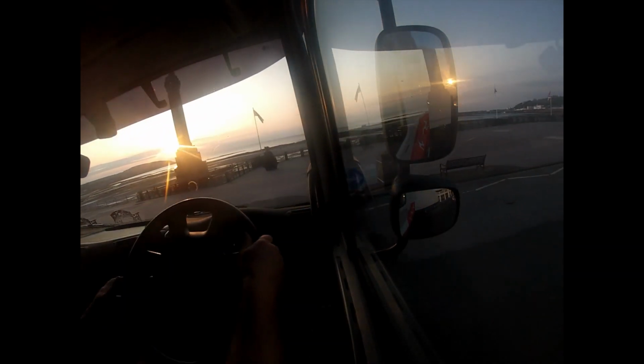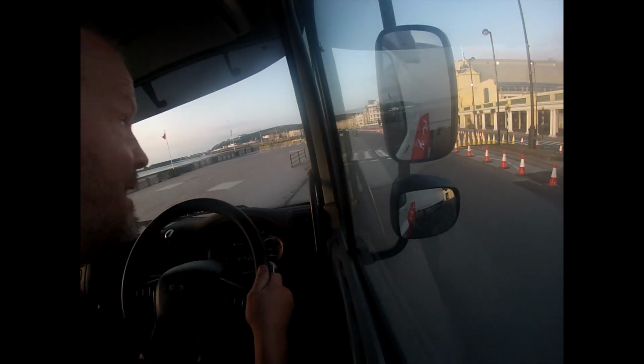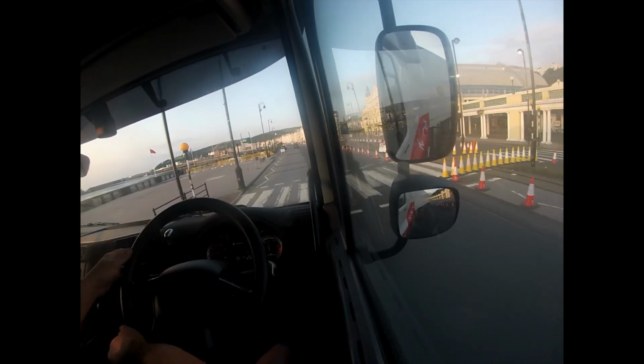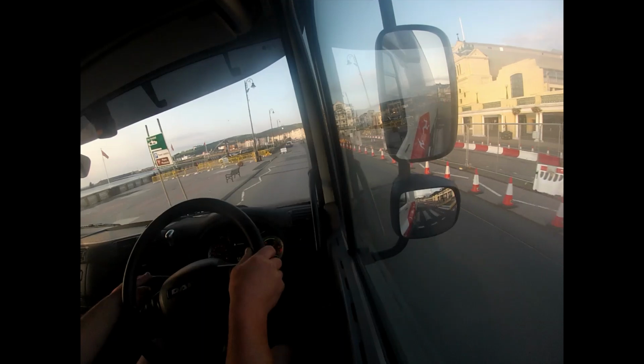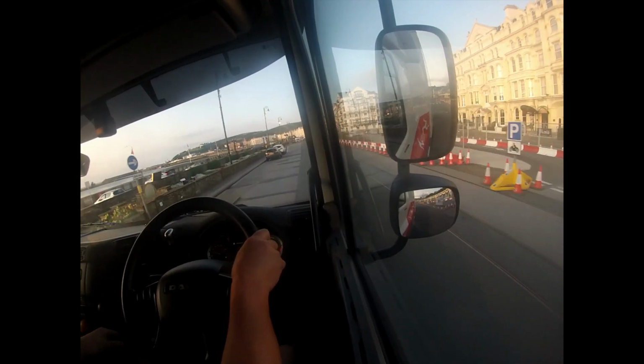Right up to the bollards there, get right over to the policeman there, down to the seat, and that gives us bags of room now to get around there. And off to the boat we go.